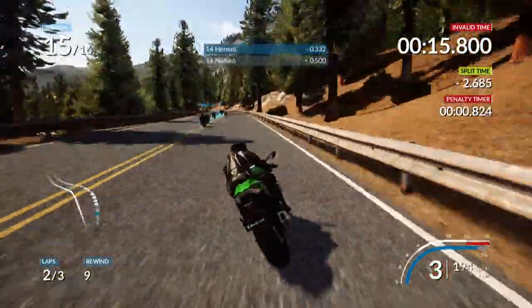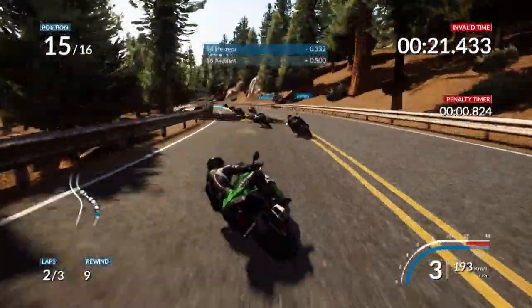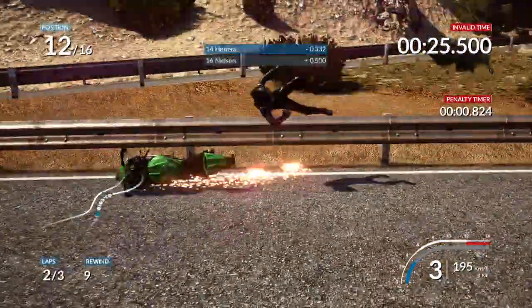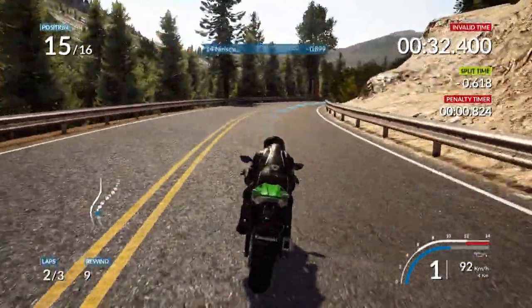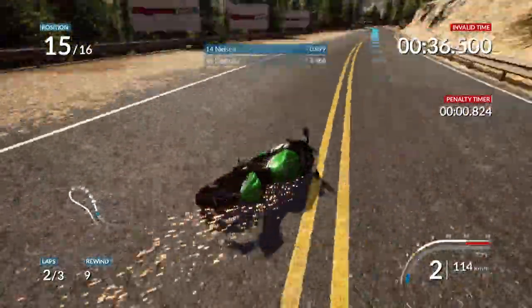Vroom. 200. We're almost at 200 km per hour. I don't know what km stands for though. Kilo hours? Oh, yo! I just made him backflip. I feel so bad for that. Just kidding. Are you kidding?